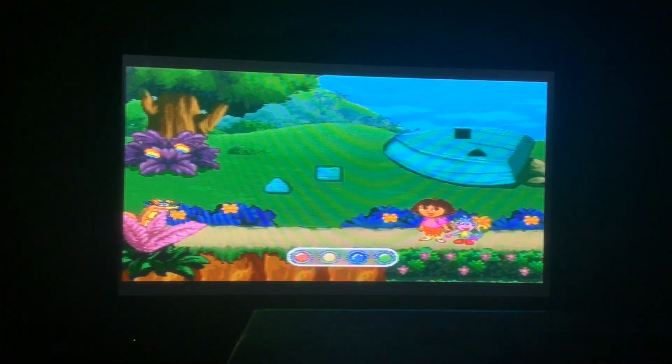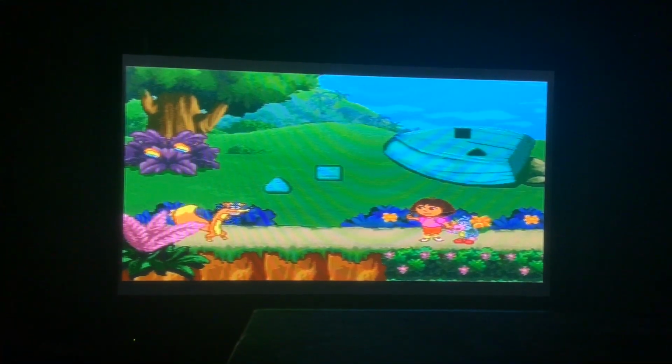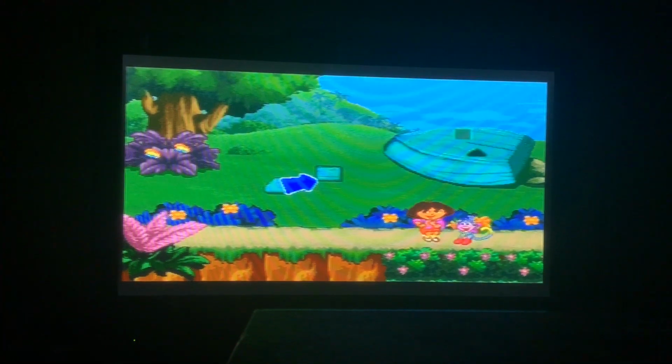Let's find another piece, but first we've got Swiper. Dora, do you hear something? That sounds like Swiper the Fox. We need your help. I think we need to use the blue button to stop Swiper. Oh man, we stopped Swiper. Yeah. Let's get fixing again.